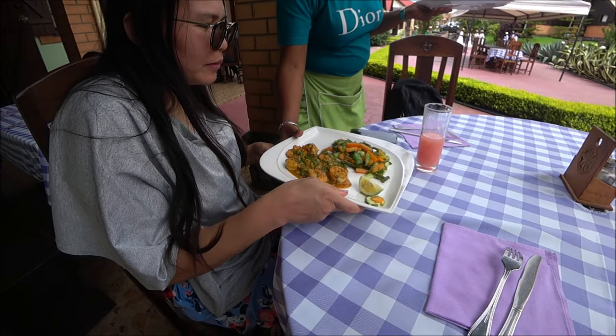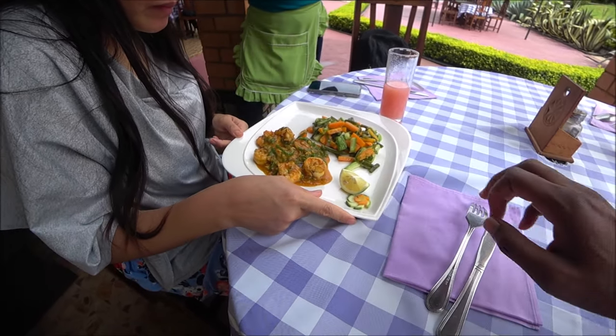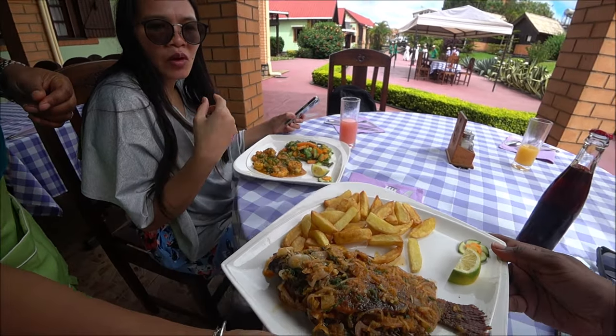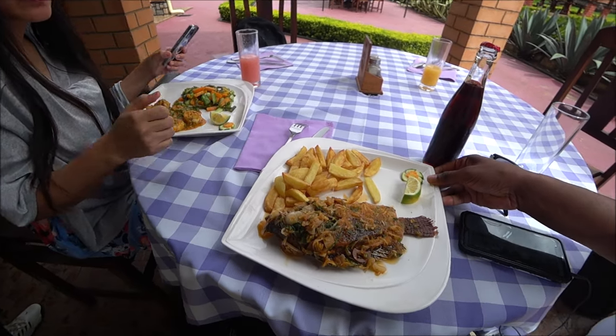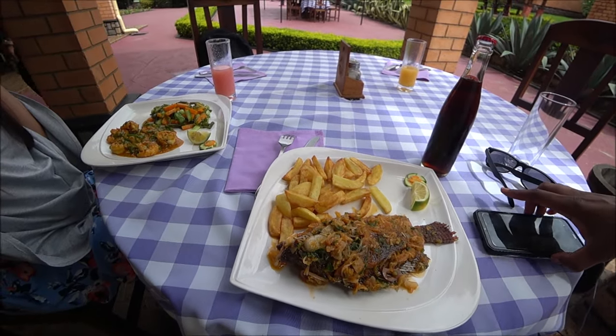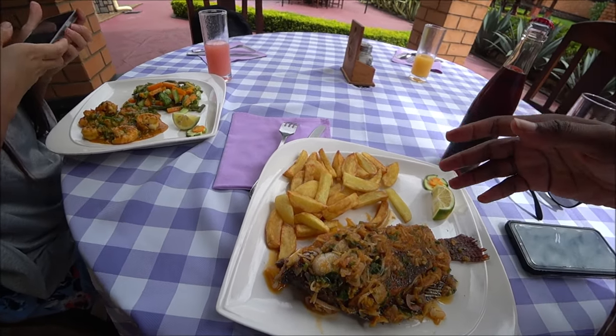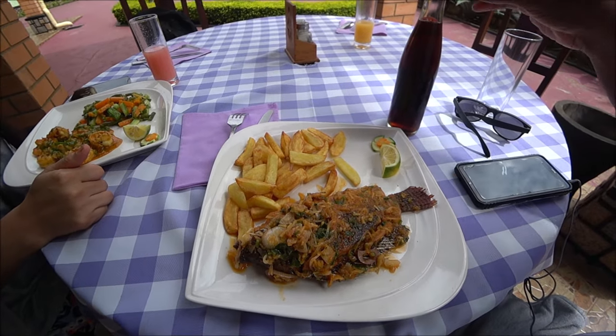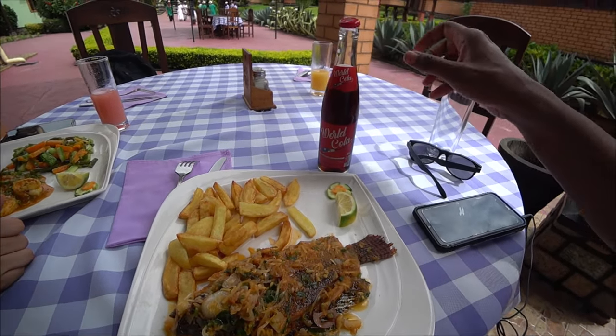Hey, here we go. Oh, wow. So she has a crevette avec légumes. That's shrimp with vegetables. And this is my tilapia with pommes frites. When they say pommes frites, that doesn't mean that it's apples. I guess it looks like apple slices, but it's just fried potatoes. And this is it right here, tilapia and my World Cola.